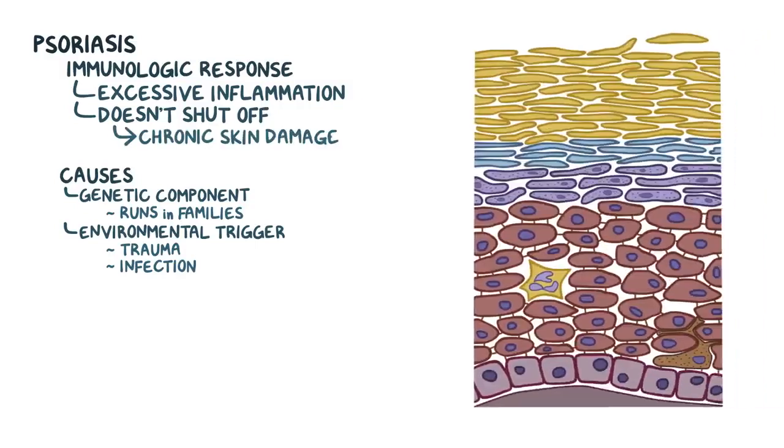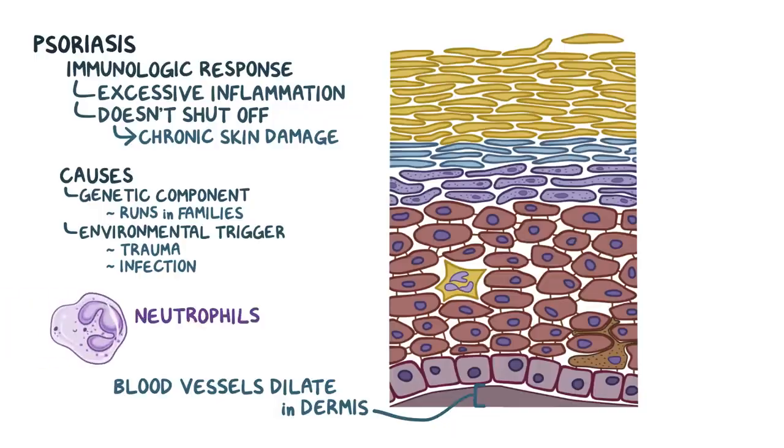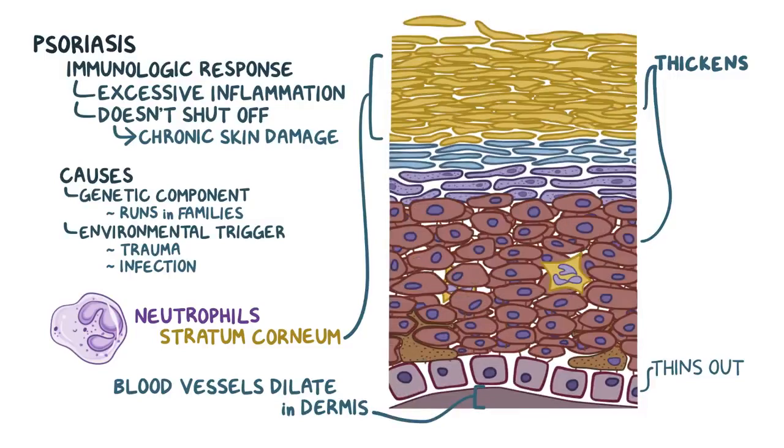skin. In the dermis, inflammation causes the blood vessels to dilate, particularly at the border between the dermis and epidermis. That delivers more immune cells, particularly neutrophils, to the epidermis. In the epidermis, the neutrophils collect in the stratum corneum layer. The inflammation also causes keratinocytes to proliferate excessively and mature abnormally. The increased keratinocyte proliferation thins out the stratum basale, but thickens the other layers, particularly the stratum corneum and stratum spinosum. In fact, as keratinocyte growth outpaces sloughing off, the cells begin to pile up.